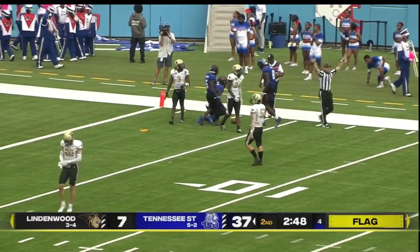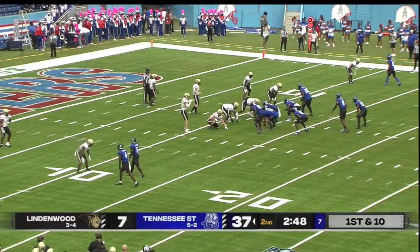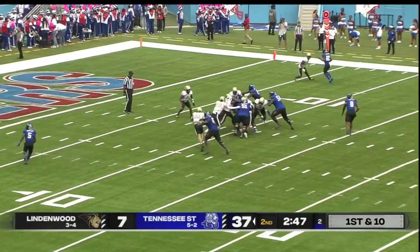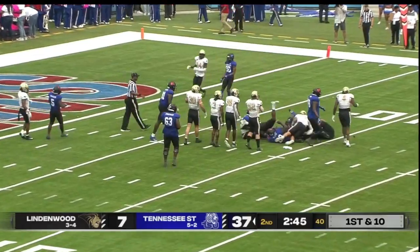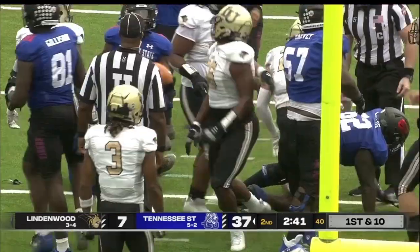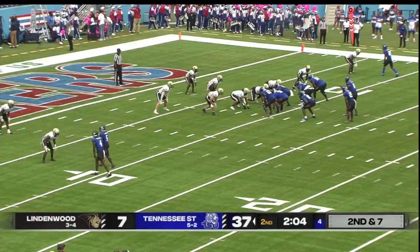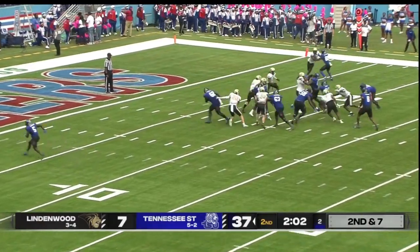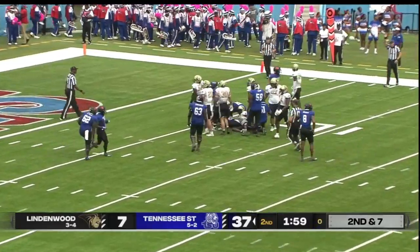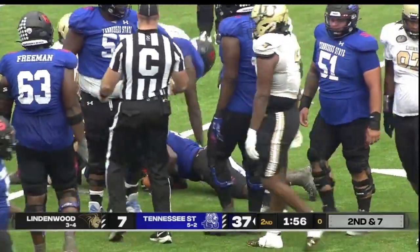Yeah, I think at the Lindenwood 12, now Bryant is changing some stuff up. Able to get the snap off, again hands it to Boone, who gets forward for a few yards before he's brought down. That's a little bit of a victory, as this time the handoff goes for a gain of another few yards. Got Gant back in there.